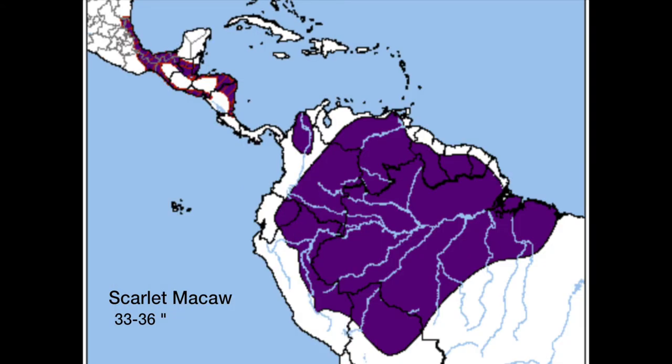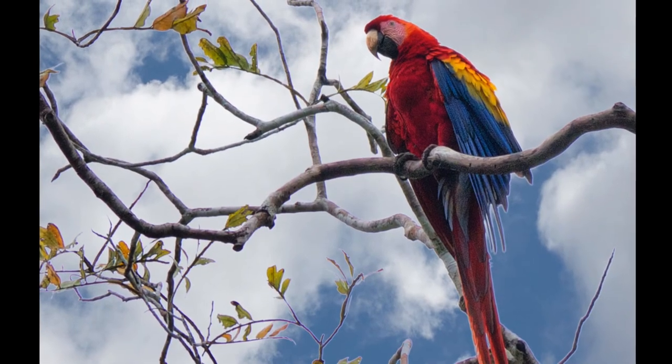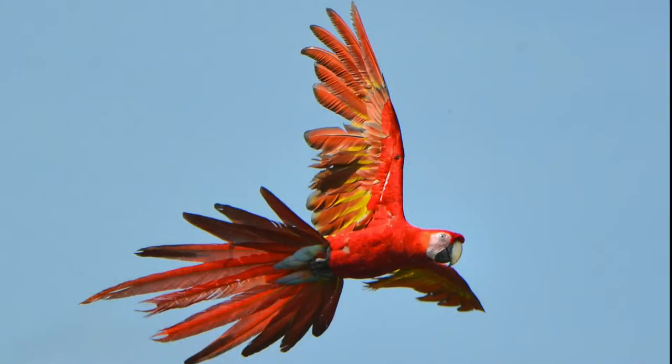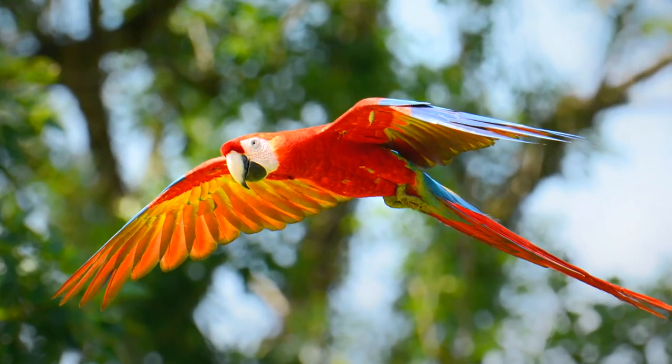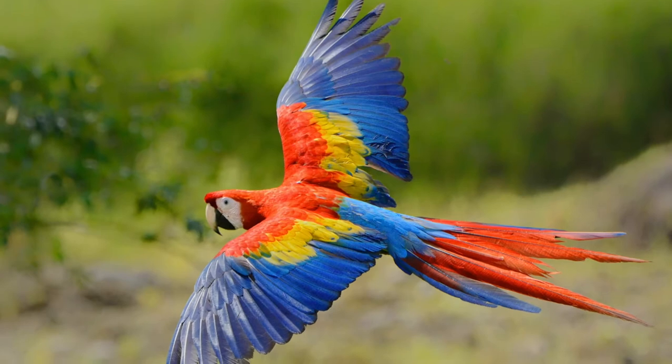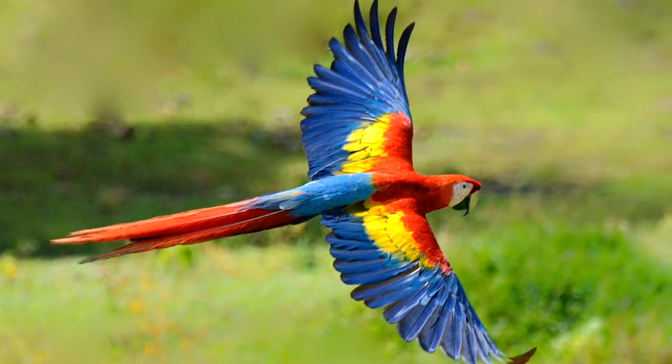The scarlet macaw is found across much of the northern third of South America. Scarlet macaws grow to 33 to 36 inches and are notable for their red and yellow plumage. They too are social, fast flyers and have been known to live up to 80 years in captivity.